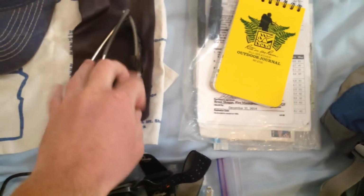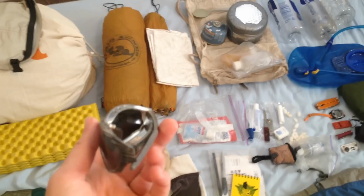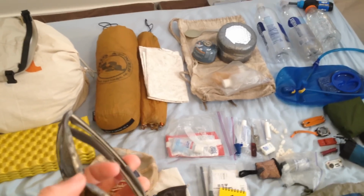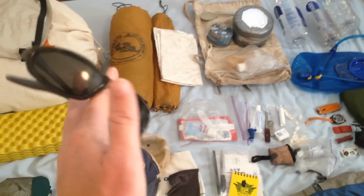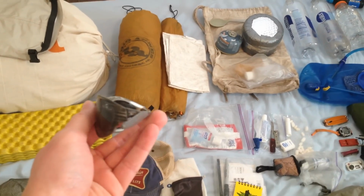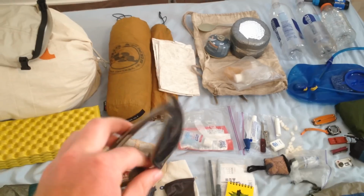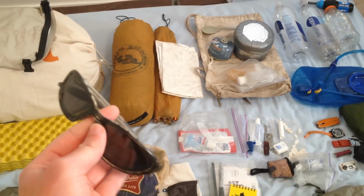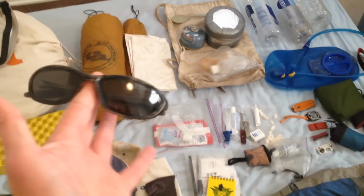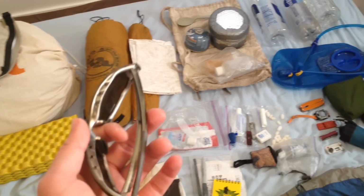My sunglasses, I actually found these. They're $150 sunglasses. They're Native. I found them on a bar room floor a few months before I left for the trip. I asked the bartender if anybody had lost glasses. He said no. No one had reported it, so I said, oh, well, hey, cool, free sunglasses. So, $150 Native sunglasses. They're polarized. They're really, really nice. And they're solid.